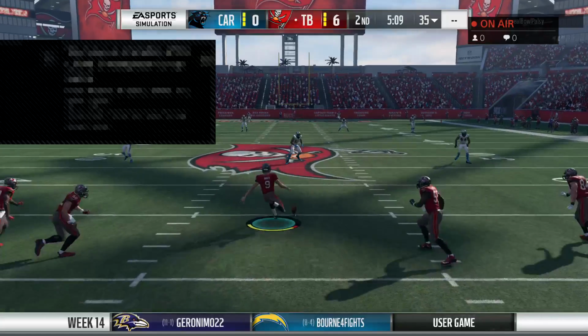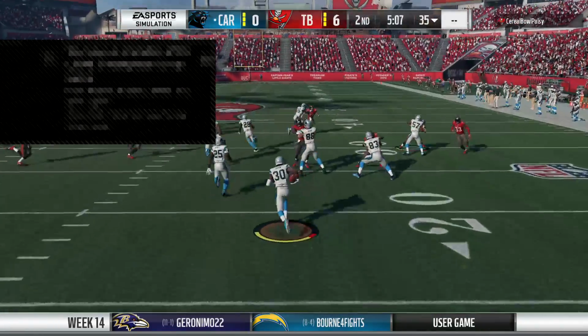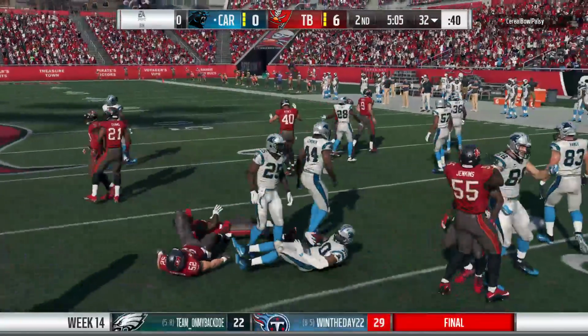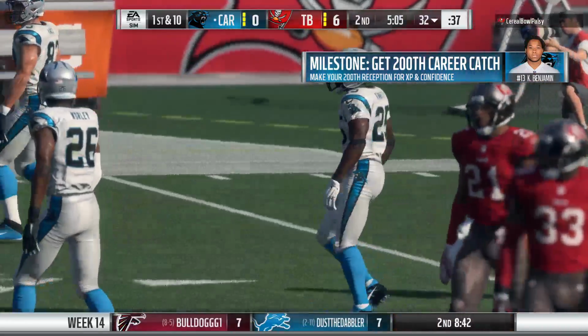To rise up and make sure they didn't get in. This is taken at the 3. Solid return, pretty good field position. They'll start at the 32-yard line. Carolina getting set to take the field. And this is their third drive.